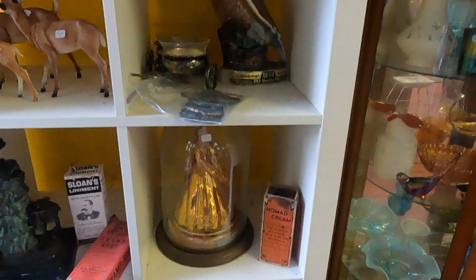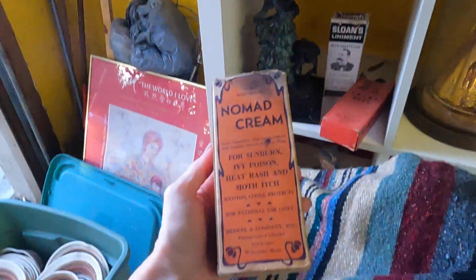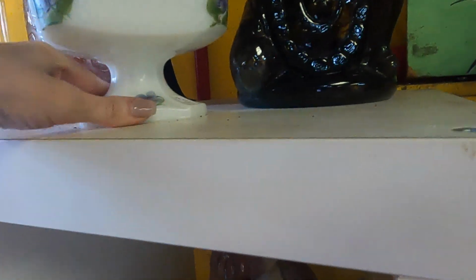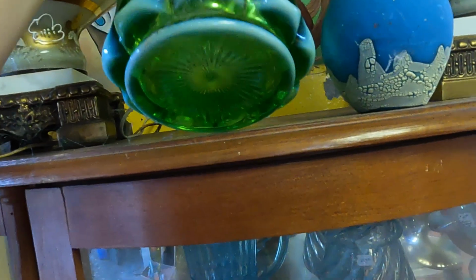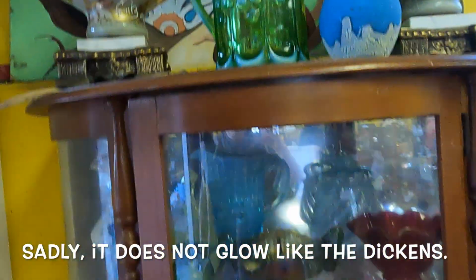Okay, we're starting out real... look at Nomad Cream. I wonder if George would like that. Antique Nomad Cream. Look at this, it's a painted Westmoreland, it looks like. I'm not even going to look. Oh, I'm sure this glows like the Dickens. Wonder how much they're asking for this.